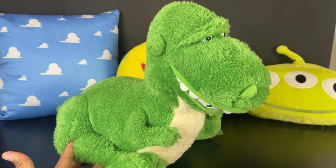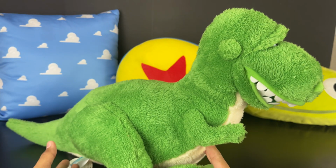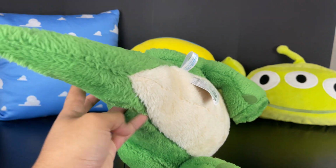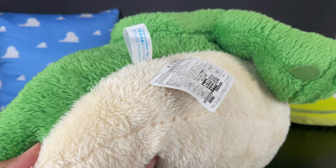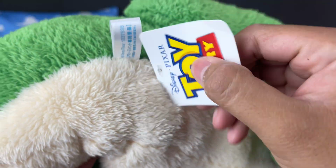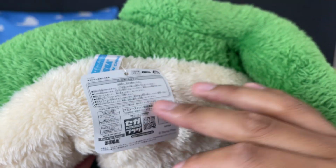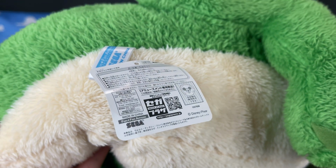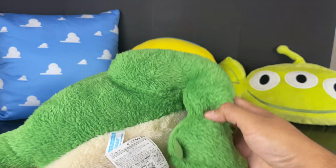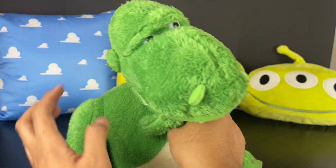Which was really cool. I posted that in my vlog section of Today I Grew Up Goes to Japan, and that's where I found this plush. It's really cool, and I think the tag here is in Japanese. Yep, it is in Japanese, which is awesome, and it says Toy Story there, but you can see all the Japanese writing. So it is actually an officially licensed plush, but it's only sold in Japan.